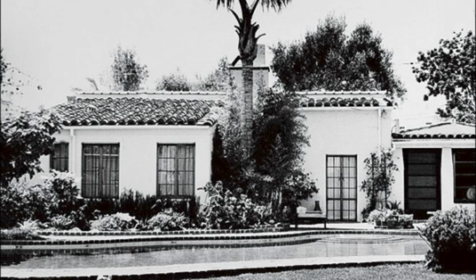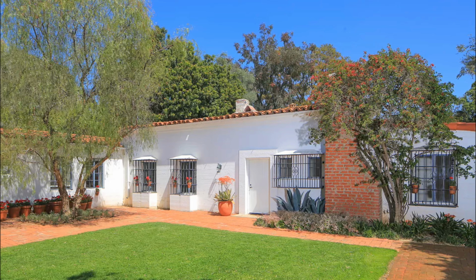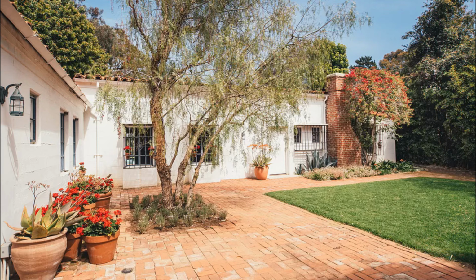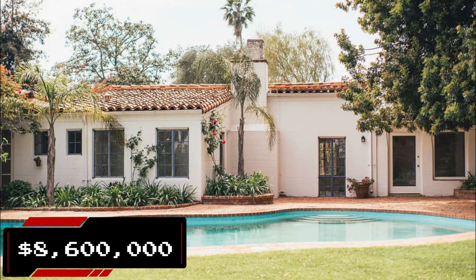The home was originally built in 1929, but has been renovated a few times since then. And even after renovations, the home has still been able to maintain its classic look and feel. The property today is worth roughly $8,600,000, according to online sources.